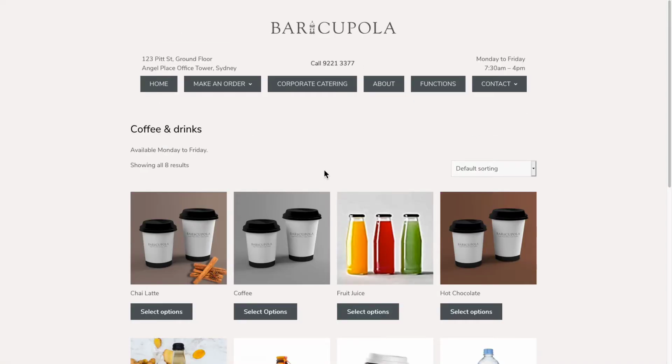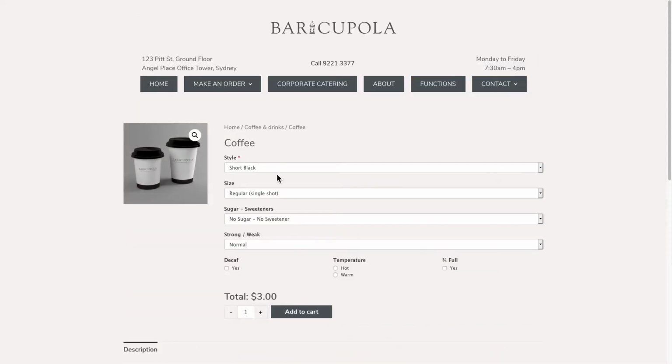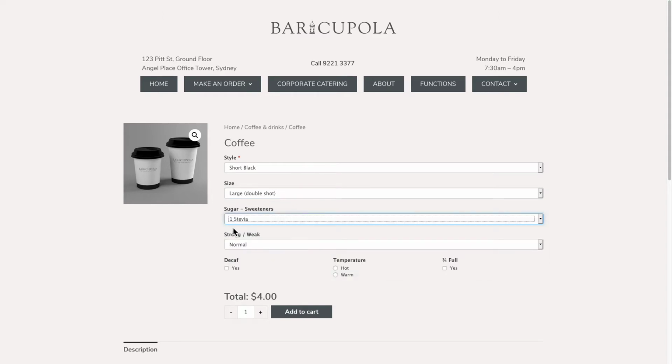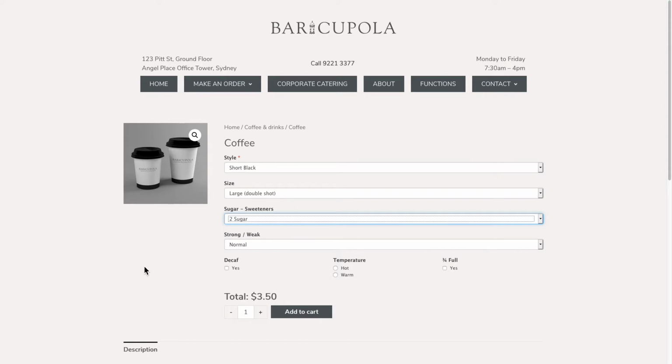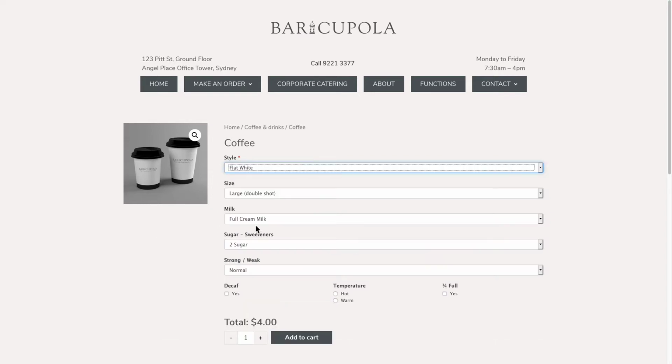You can also click on this to add drinks. Now, the reason why we add drinks this way is because some of these drink products are quite complex. For instance, short black, we might want a single shot or a double shot. We might want stevia, an artificial sweetener, or we might want 2 sugars. The choice is yours, strong or weak, all these different options. Now, say we change that to a flat white, all of a sudden our milk options appear as well. So that sort of smart ordering system, that's called conditional logic.